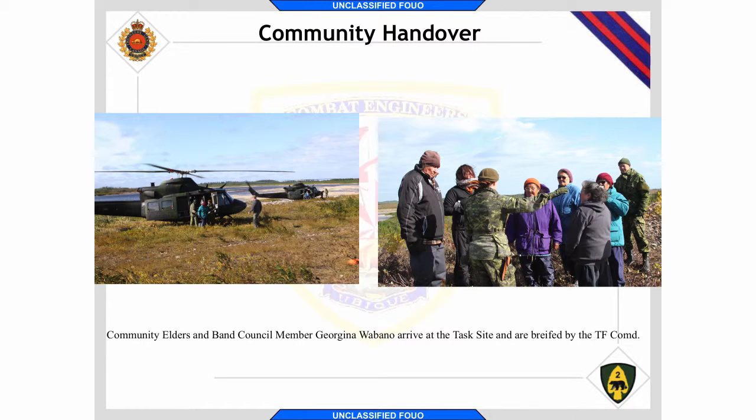Following that, we had Nick come up to the site and do basically a site inspection to make sure we were compliant with the SOR and make his recommendations. And the following day, we brought the community up there, a bunch of the elders and BAM council members, just to do a site handover with them and make sure they fully understood what we did there and the state we're leaving it in. Next.